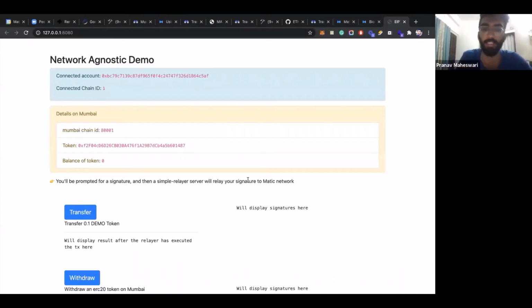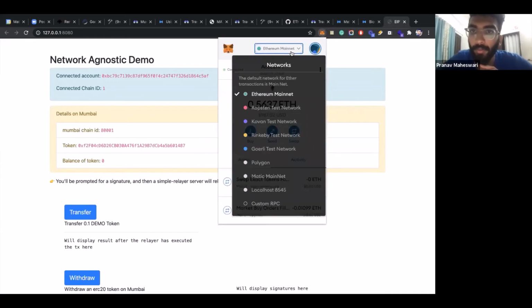I just have to sign the transaction. I don't even have to pay the gas fees for making this happen, right? Because the Relayer is doing all the transactions for me. All I have to essentially do is provide my private key to the Relayer, and I'm good to go. All right, so let's go to this particular place.